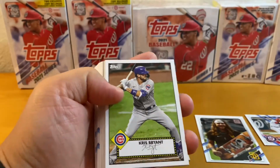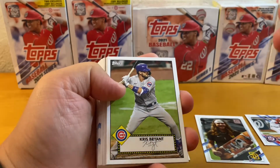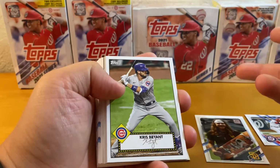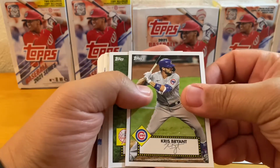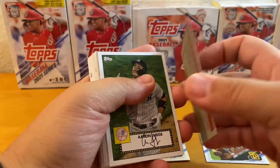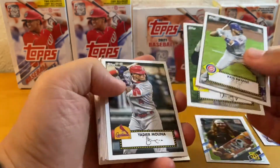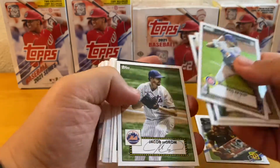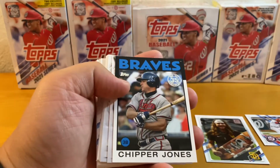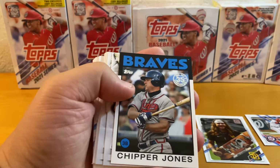There's an insert set of the 35-year anniversary of the 86 set, but they're also doing the 52 set. There's a subset of that. Cards are a bit thicker. And looks like we got 4 of those. So Bryant, Judge, Molina, DeGrom, and then here's the 86. There's a Chipper.